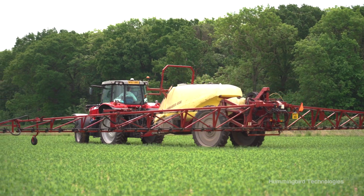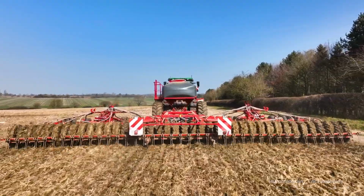So when you add up the savings per hectare on fertilizer and chemicals plus the carbon offset, it becomes very significant. It's trying to enable farmers to monetize their land mass without just the traditional ways of, hey, we grow salad crops and we're going to sell to supermarkets.